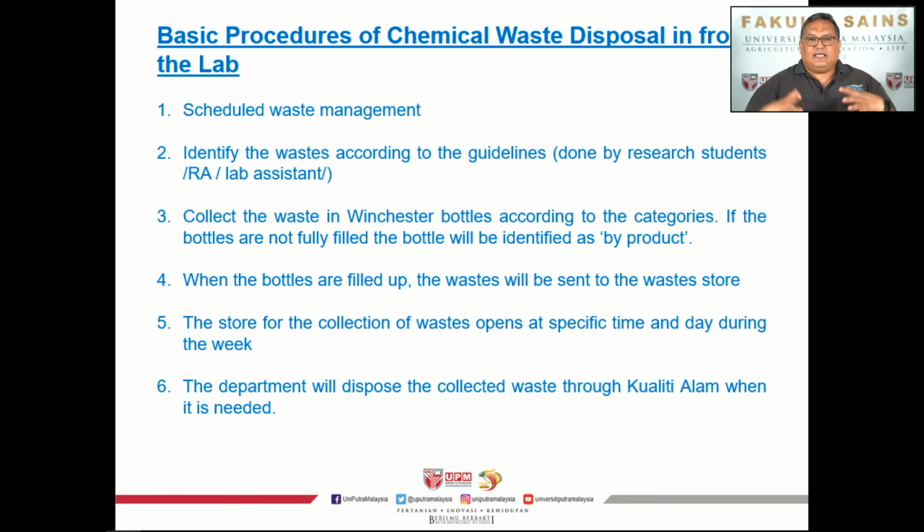Okay, so this is the basic procedure of waste disposal from a lab, especially in the Faculty of Science. There is a scheduled waste management, and we have a waste management committee in our faculty. The first thing is, as students, you must be able to identify the waste that you're producing, according to the guidelines. We collect all the different waste usually in Winchester bottles, according to their categories. And one issue is that if the bottles are not fully filled before you throw the waste, sometimes people consider that as byproducts. When the bottles are filled up, the waste will be sent to the waste store, which in our faculty opens at a specific time and day during the week.